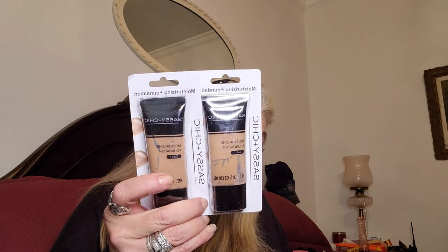And then I picked up 3 of the Sassy and Chic foundation. I really like this foundation. I got it in dark 1, 2 of those, and I got 1 medium one. I have plenty of the medium ones. But I'm going to the beach next week, and I know once I get a tan, I'm going to go darker on my color. So that's why I got the dark one. So I'll be ready for that.